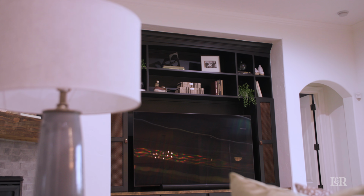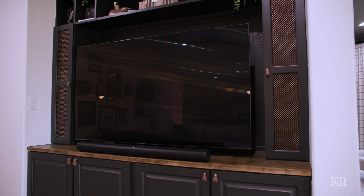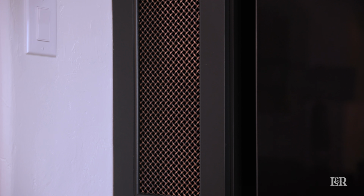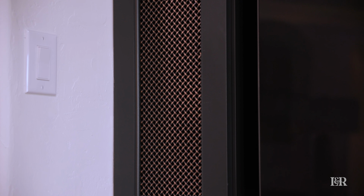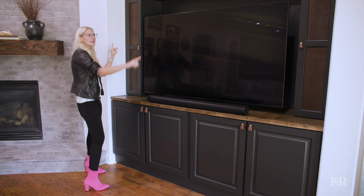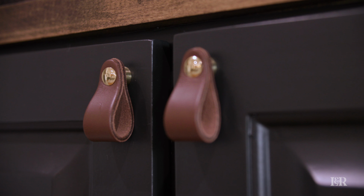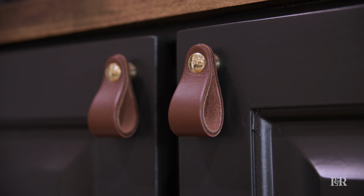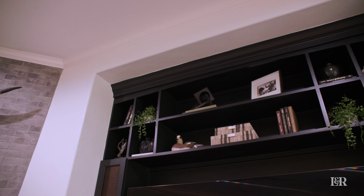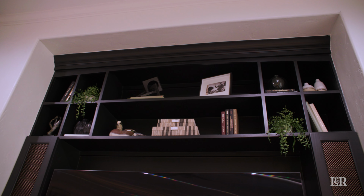So we use this almost complete black here to really anchor the space. We put a wood topper on here to bring in some of those warmer, rustic, hunting lodge tones. And then we have speakers in here. So we wanted to make sure that there was some sound able to come out, but they're not pretty speakers. So we put this oil rubbed bronze mesh in between both of these. And then just some little details that we love. We did these little brass rivet and leather pulls just to give it that little something extra. We thought they were really fun. And then of course at the top, we wanted to make sure that it was just styled well, so there wasn't just a big open space that was made just for a TV.